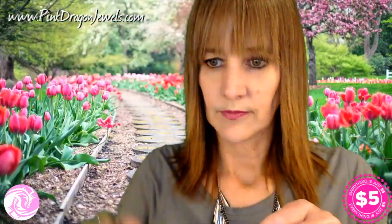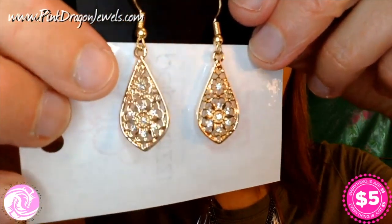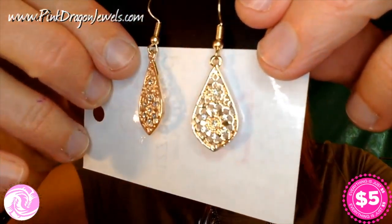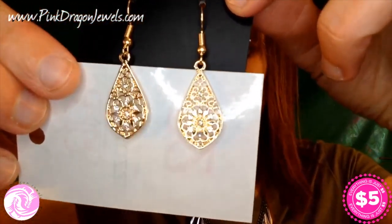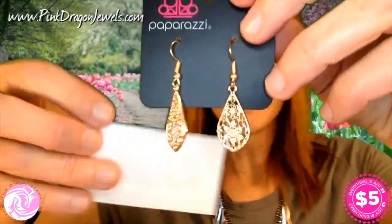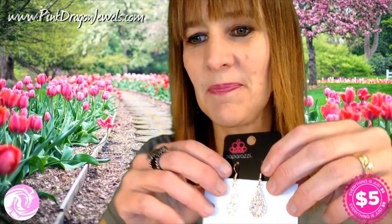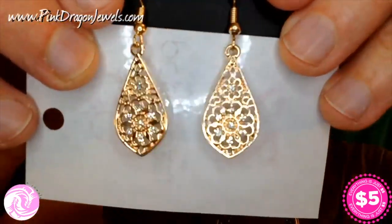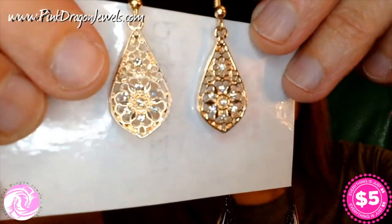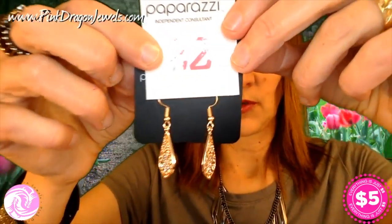Okay, number 22 is next. These are beautiful. These are smaller, a little bit more simple, but they have these gorgeous white rhinestones set in them and this little floral pattern. Oh no. Sorry, I know that's how it goes sometimes. Faster internet connections, maybe. Okay, this beautiful floral pattern, laser cut with these gorgeous white rhinestones. Number 22 for this one.